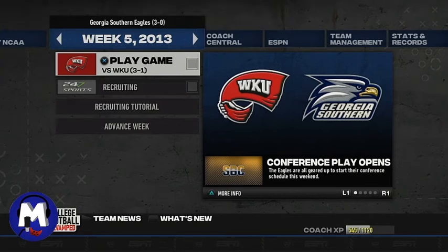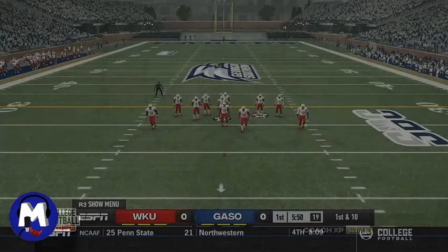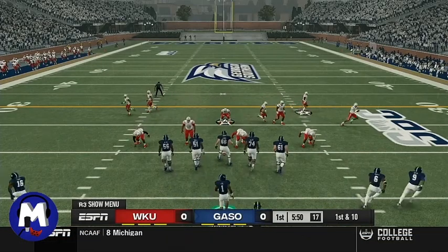We're back at it with College Football Revamped Dynasty with Georgia Southern. So, listen up. I accidentally added Western Kentucky to the Sun Belt, so they're just going to be in the conference for one season. So, we're just going to get into this game. Offense taking the field for the first time today.